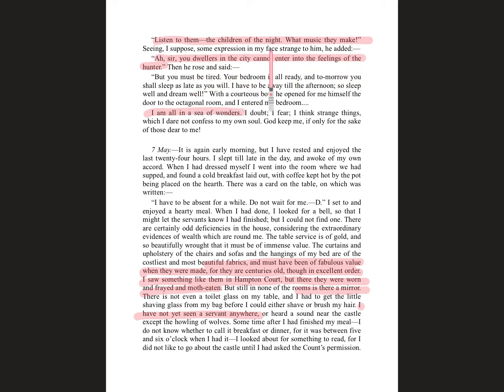"Seeing, I suppose, some expression in my face stranger to him, he added, 'Ah, so you dwellers in the city cannot enter into the feelings of the hunter.'" That just reinforces what I was saying before on the previous page. But again, links to predatory animals. Dracula has an affinity for all spooky animals, and particularly wolves, bats. I don't know whether it would extend to other creepy crawlies and rats and things. Maybe it would. But he's definitely got an affinity with any animal that's spooky. He's got a special bond with it. He's like an evil Dr. Dolittle, but he only specialises in spooky animals.